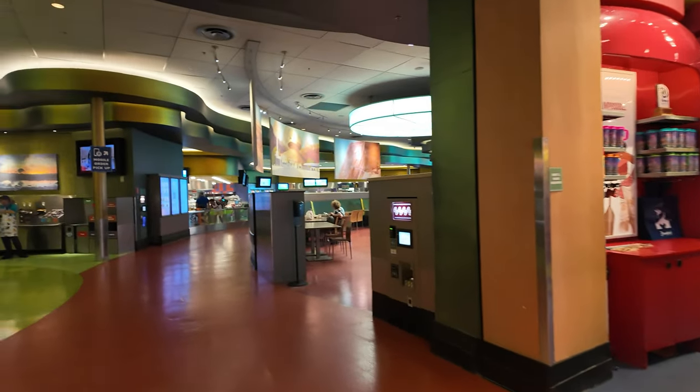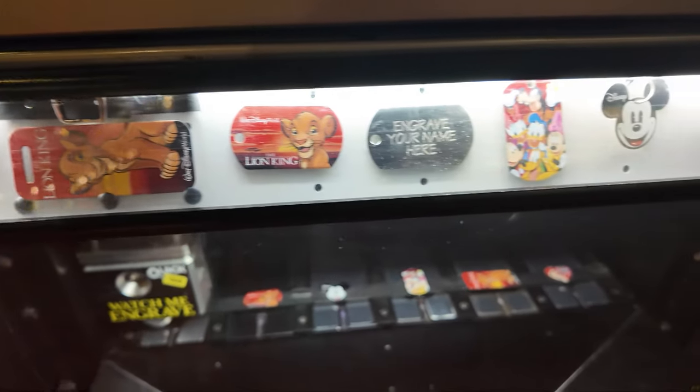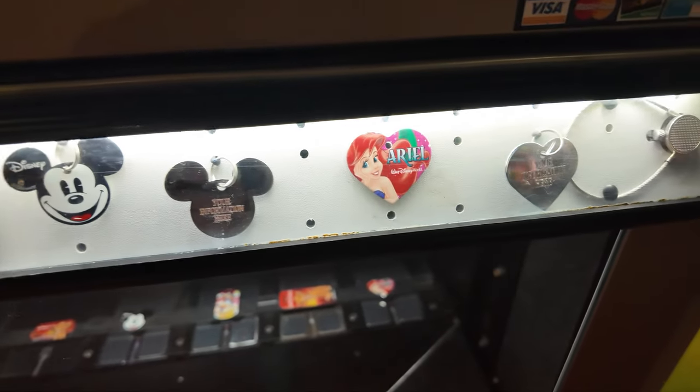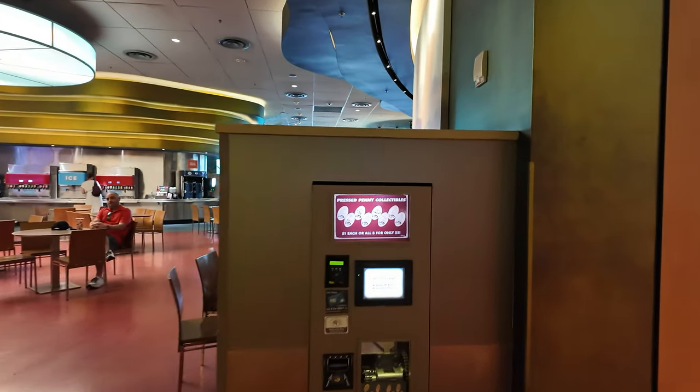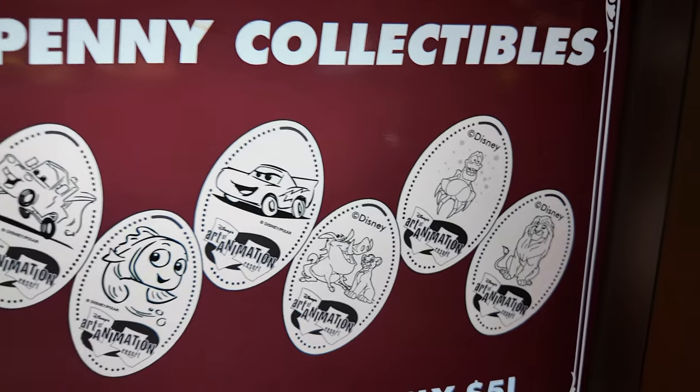This is the Landscape of Flavors. Look, we can get ID tags in here. Here's the ones you can get. Some people keep asking me about them, so I wanna make sure I show you guys. But that's that. And then this is the landscape. Oh, you can get pressed pennies too. Pressed pennies, all these ones for the Art of Animation.